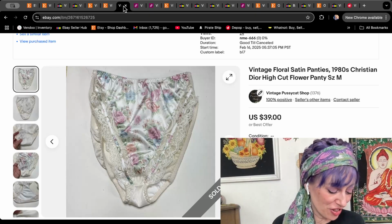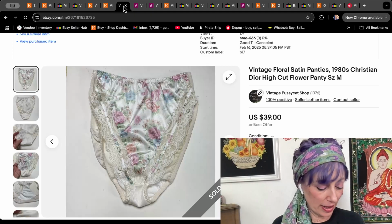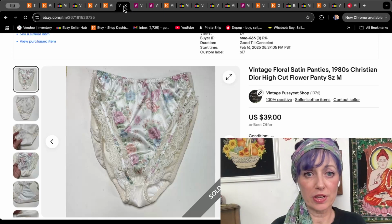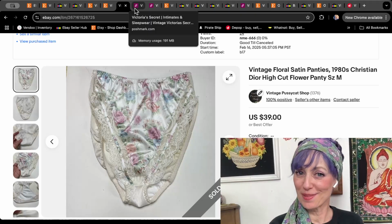So these are vintage Christian Dior, like 80s era. I had these listed for $39, and they sold at full price. The buyer paid the shipping, so I just made $39 on those. That was great. Next up is, surprise, more panties.